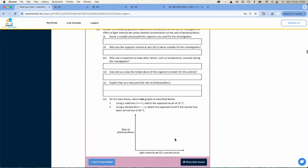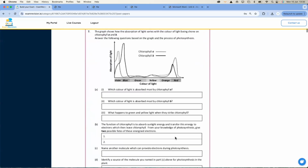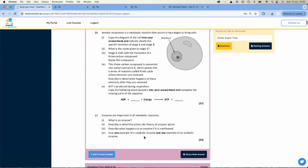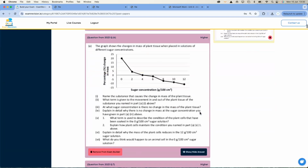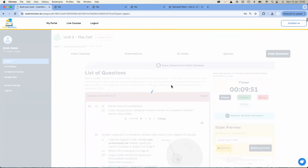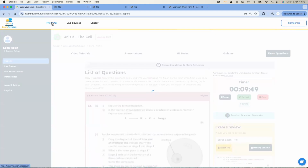So it makes it much easier for when you're studying, that you've got whatever type of resource you want. You know, you get the bite-sized video tutorials, the PowerPoint presentations, the H1 notes, the quizzes, and then the exam papers. And then you've got a timer here if you want to set a timer. You can build an exam if you wish to build an exam, and then you can download that then if you want. So that's how it is, and each subject is the exact same.